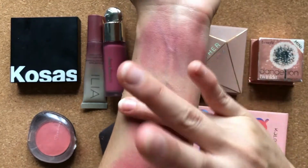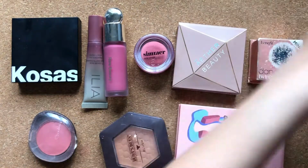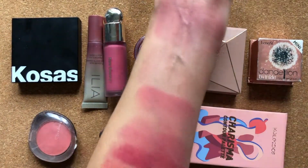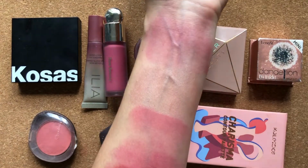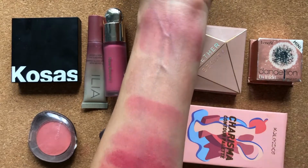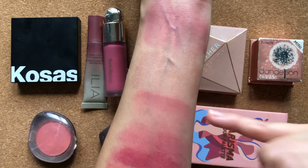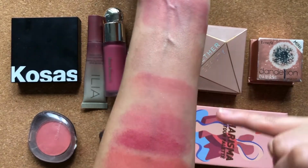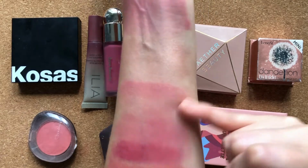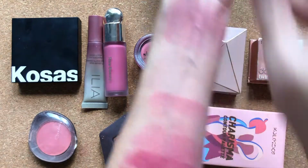See? Same thing with the highlighter. Maybe if you apply very, very little, it will be okay. But I mean, you will barely see it at that point. So look, the Rare Beauty. Oh, sorry, that's glitter from the Muse. But the Rare Beauty doesn't budge at all. This is the Ilia. Oh yes, it's still moving, but not badly. But it still doesn't dry out completely, and that kind of bothers me a little.